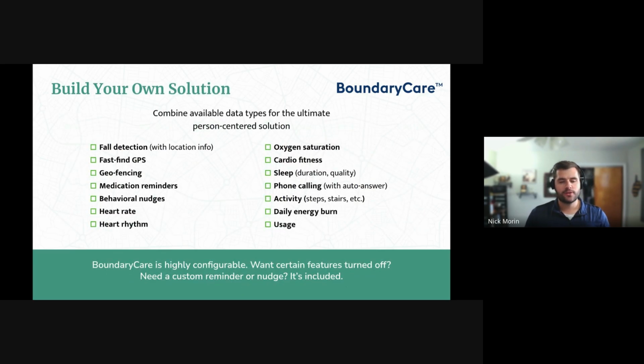So we are a build your own solution. I hinted at that earlier. Everything that you see comes with the Boundary Care subscription, but we can pick and choose depending on who needs what. So these are all those things that I just talked about, with little check boxes. So you can decide what you want the watch to track and what you don't want it to track.